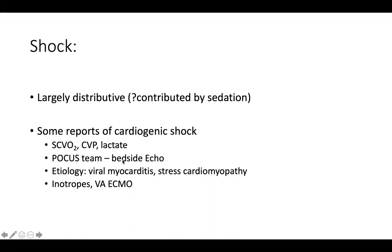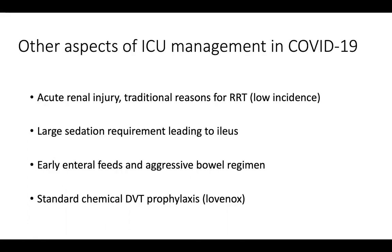Aranya from our department has put together a focused team, a point of care ultrasound team, who would do a bedside echo if there is a suspicion of cardiogenic shock in these patients. The etiologies are thought to be viral myocarditis or stress-induced cardiomyopathy. In fact, at MGH, we had one patient who was on VA ECMO. Other traditional aspects are acute kidney injury.